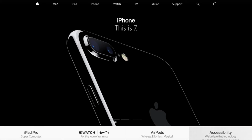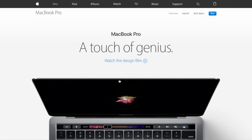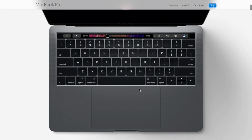Basically, the only main hardware announced today was the new MacBook Pros, which everyone's been waiting for. If I click on that, it will now bring me up to the new website for the MacBook Pro. So as you can probably tell, it's been completely sort of redone. It's faster and more powerful than before, just reading off what it says here. It has the brightest display, as you can see here, 130% faster graphics, 67% brighter display, and it's actually up to 17% thinner, depending on whether you get the 15-inch or the 13-inch model.